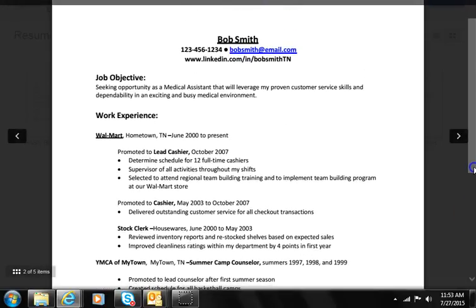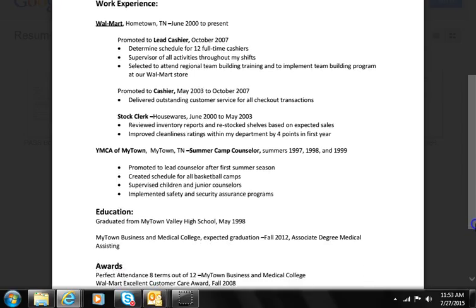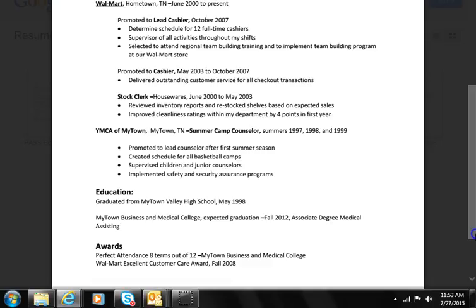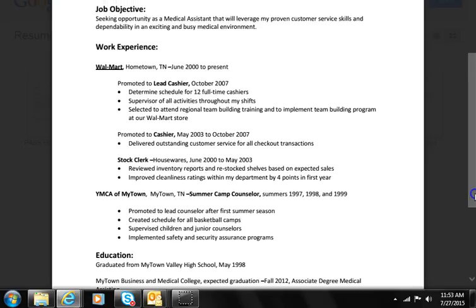So as you're here, does it have to be in this order: job objective, work experience, education, and then awards? Not necessarily. What I would suggest is you could have different versions of your resume and see what works. And if you're getting bites, if you're getting interviews, then your resume is working.